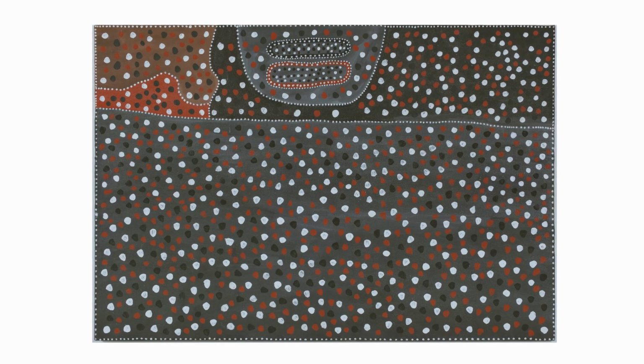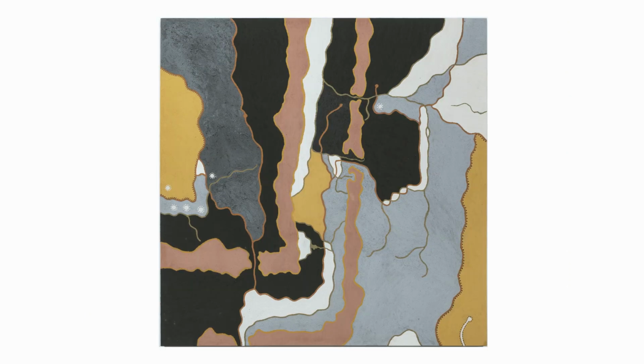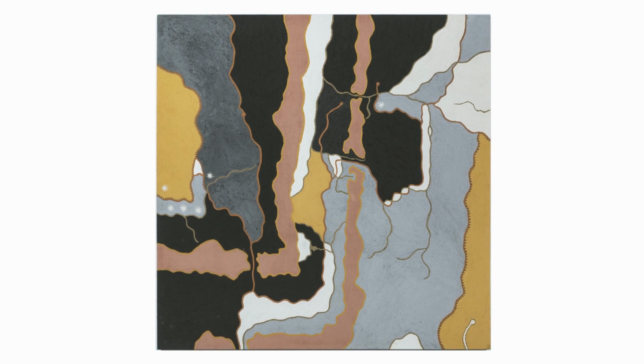This artwork of the East Kimberley region is most commonly known as maps of country. The 21 works by Warmun artists for our autumn exhibition give us an idea of the richness of this remote desert.